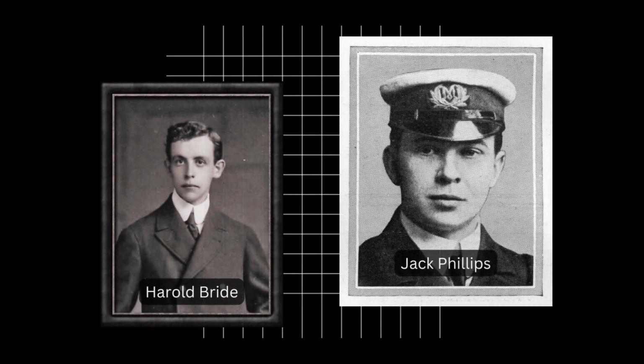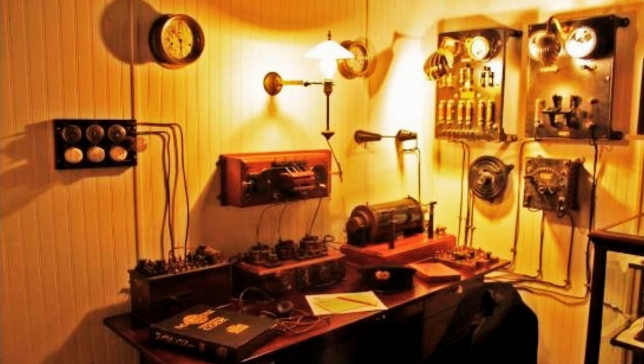The wireless operators, Jack Phillips and Harold Bride, had the task of receiving incoming and sending outgoing messages. They actually earned their money from sending passengers' messages. There had been numerous ice warnings received during the day, which they relayed to the captain. But late on that fateful night, Bride was resting, while Phillips was busy trying to finish sending off messages for the day within a 2-hour window, while the Titanic was within range of the Cape Race receiver at Newfoundland.